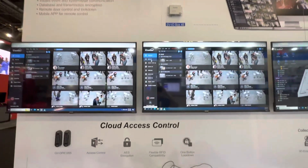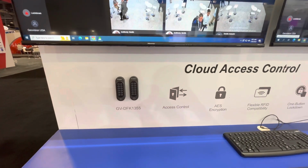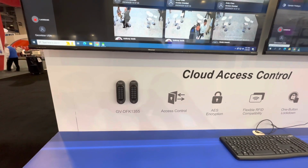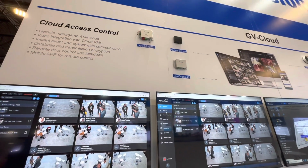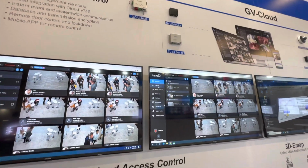And then lastly, we will be releasing a new reader here called the DFK1355. This is a mullion style keypad and card reader, and this will give you the ability to just utilize the reader paired with the cloud bridge, and you will not even need a control panel. Okay, so those are the options that you have in the structure of how you can connect your hardware.